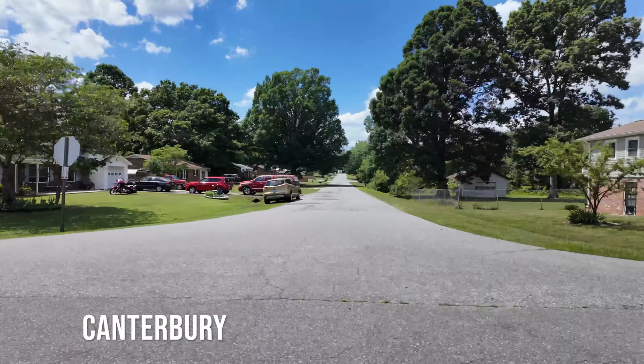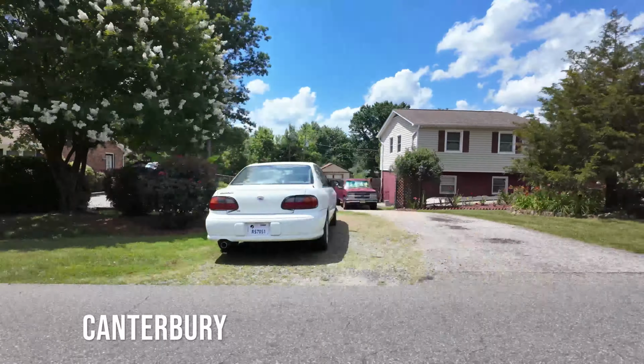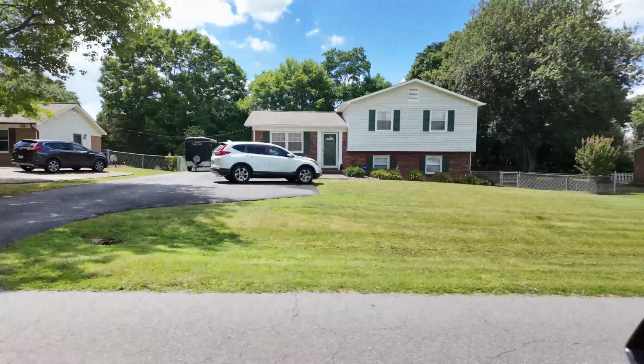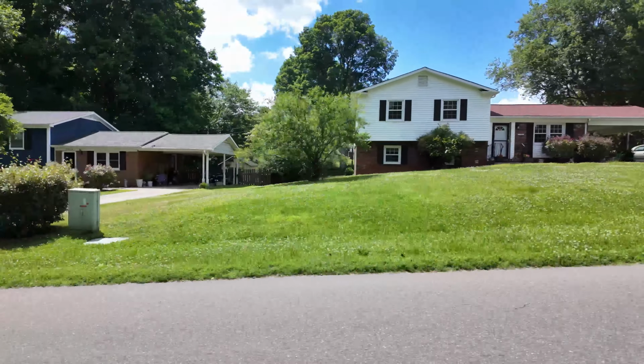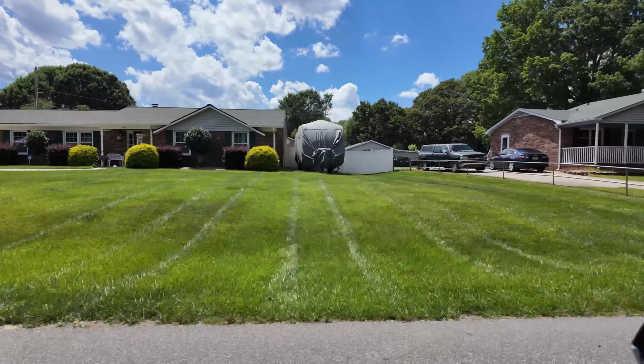For example, they're mostly one level, so that's popular if you don't want to deal with stairs. A lot of them are built in the 70s, and a lot of them have been renovated. A lot of people are big fans of that 70s, big solid wood, heavy brick kind of construction. This is going to be a neighborhood of mostly brick ranchers and split levels.